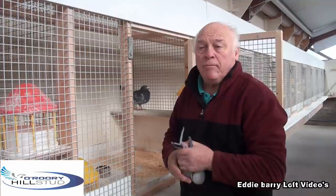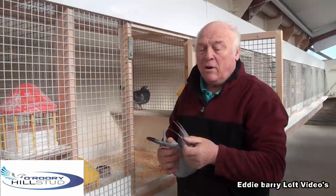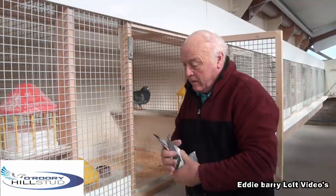In my opinion, this was the best hen in the place. Chris has plenty of good pigeons, but in my opinion, this was the best hen. So I bought her, I'll give 2,000 for her, brought her home and I mated her to this cock here, Diamond Prince. And the first three young birds bred us £3,500 worth of prize money. But this is her here, a super fantastic hen.